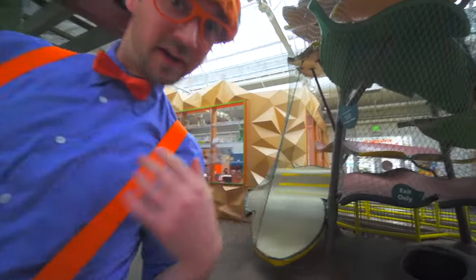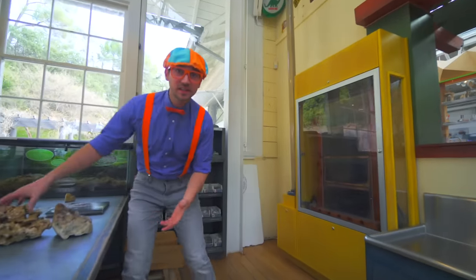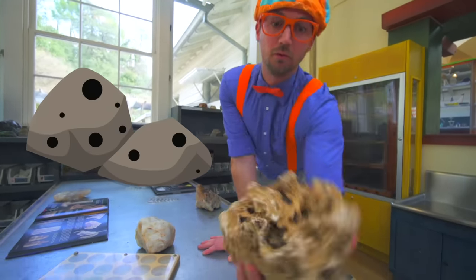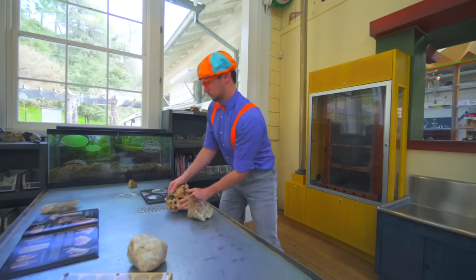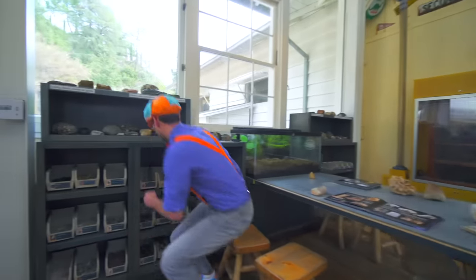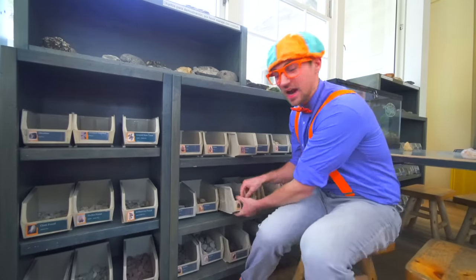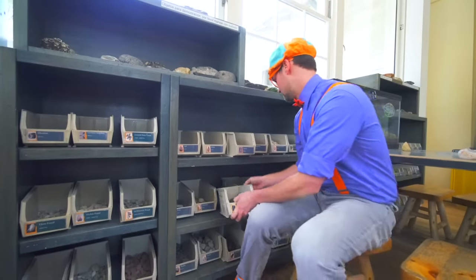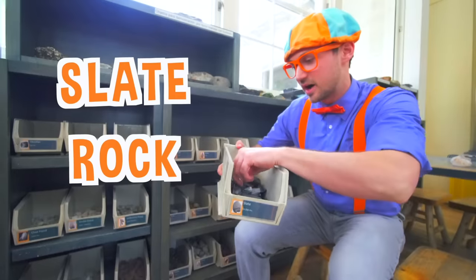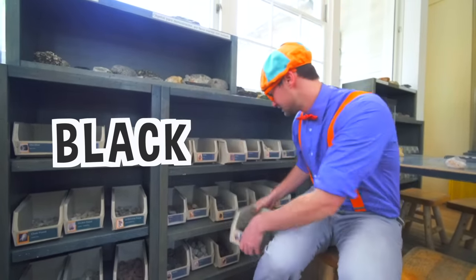Another room to show you. Come here. Ooh, there's so many cool things in this room. Look at this giant rock. It has holes in it. Whoa, it's really heavy. Okay. Ooh, look at this. Check it out. Wow, look at all of these rocks. They're all different kinds. See? Ooh. Let's see. Ooh, this rock is called a slate rock. Look. That's really cool. It's the color black.